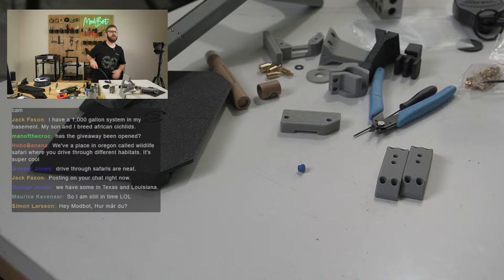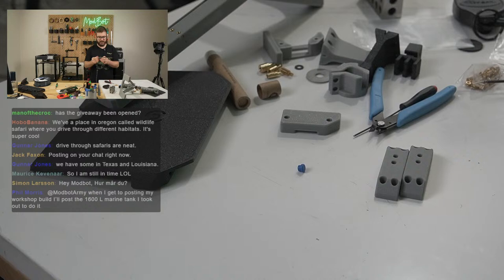When I get to posting my workshop, I'll post. Oh, you had a, that's right, you did have a big tank. You're not rebuilding the tank, right? Like, the workshop space basically took the tank space.